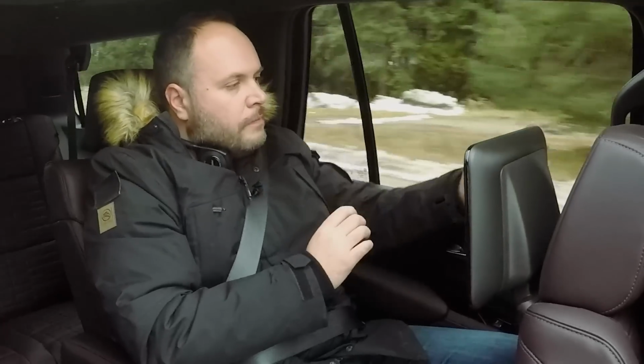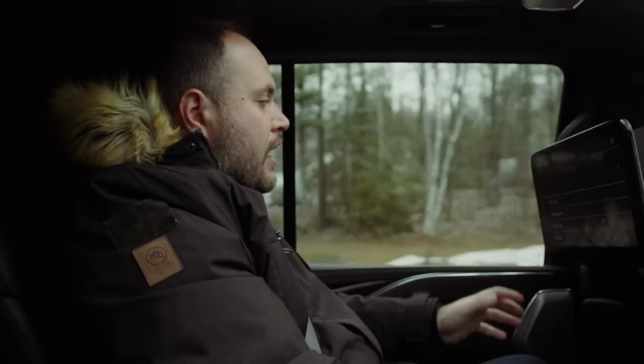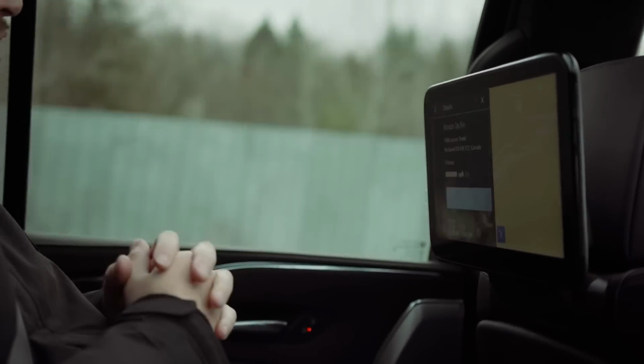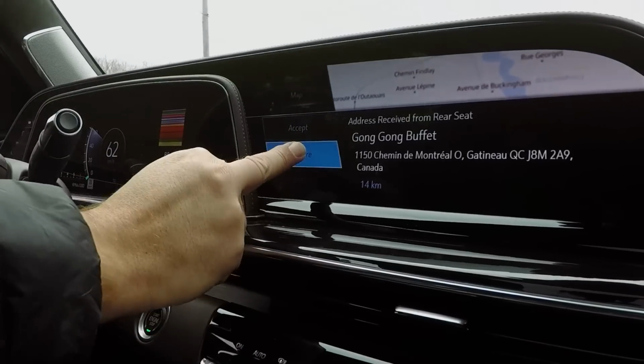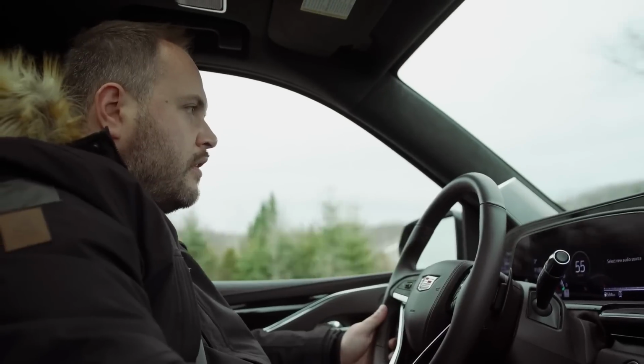For instance, let's say I want to eat some Chinese food. I just click on the navigate screen right here. I hit search, and I have the food menu, so I click on food, Chinese. I'm going to choose the first one right here. And then what I do is I send it to my chauffeur. My chauffeur then decides to accept or a... What do you mean you ignored? Are you stupid?